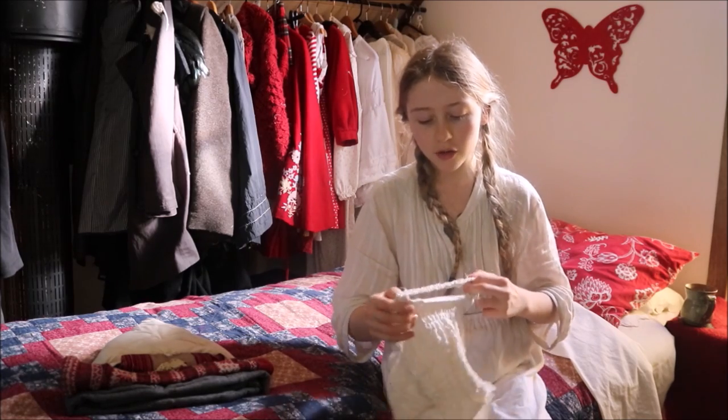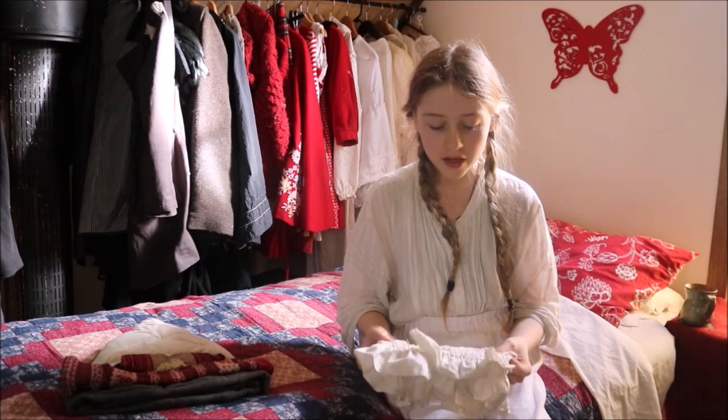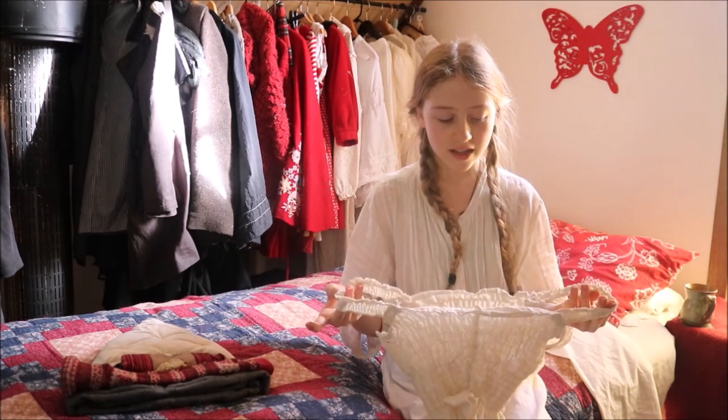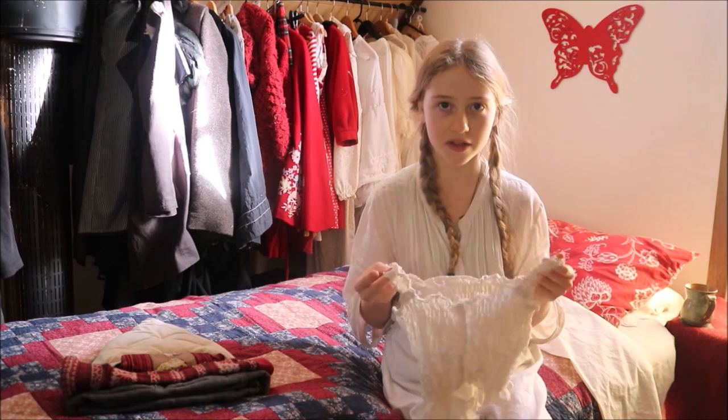I quite like this because not only does it feel like you're being hugged, but it also kind of makes you stand up straight like you would want from a corset. So it's a really nice thing to wear. It's just a really nice feeling to be holding yourself well, but also feeling as though you're being hugged.